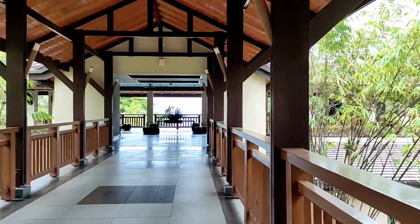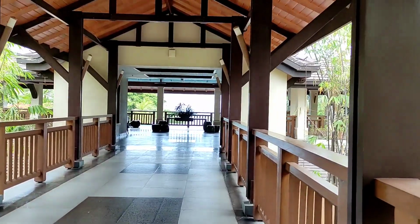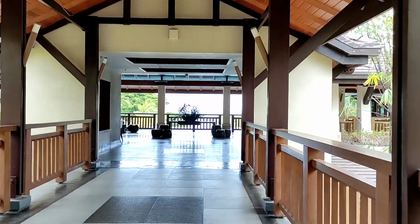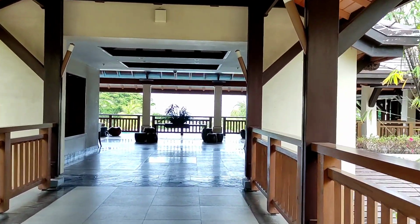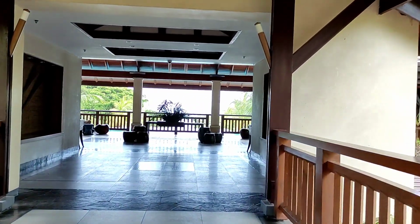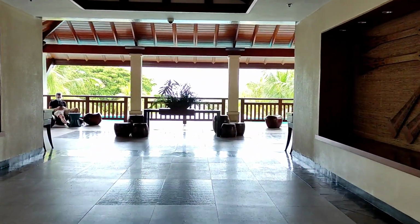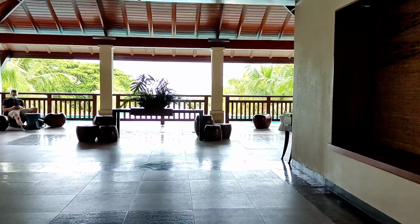So we are now using our main camera, 64 megapixels. As you can see, may image stabilization siya. So medyo smooth, di ba? Smooth lang yung pagkuha natin ng video. So we are now going to check in sa lobby.